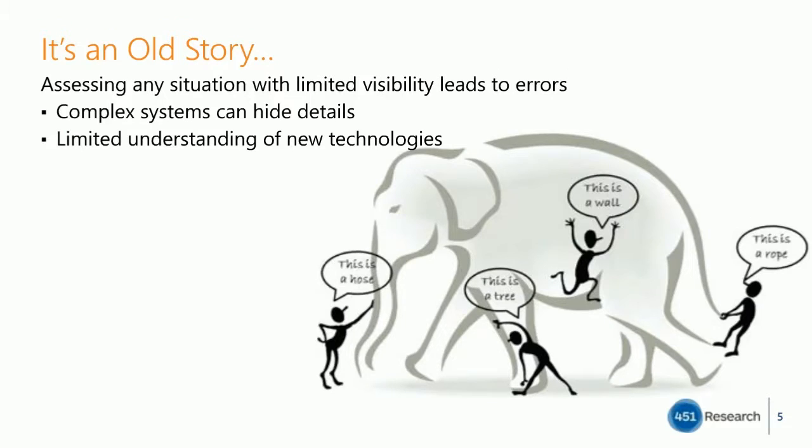Move us forward here. So in terms of looking at new technology, I think it's useful to look back on what's an old story. The idea that understanding and assessing its importance and its impact can be really difficult. If we think about the story of the blind man and the elephant, you've got a set of folks who are trying to figure out a particular problem. They've got an issue that they're trying to understand and really looking to identify, what is this thing? And if you have a limited view of any particular situation, it leads to the potential for either limited understanding or potentially misunderstanding of what that really is and where it fits.